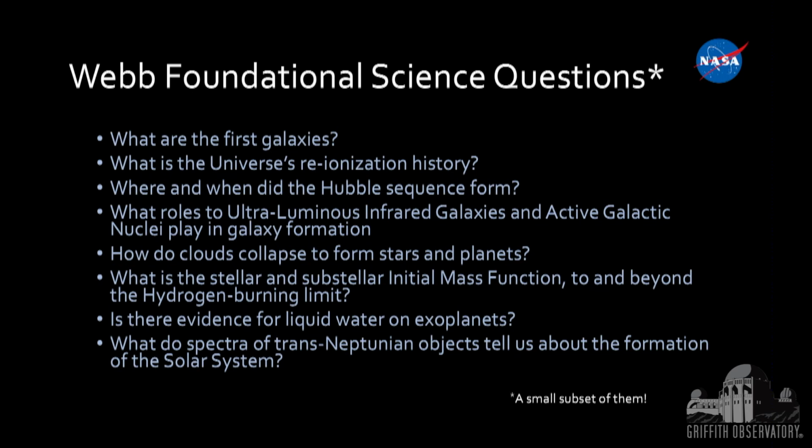But since you can see those first objects, you can now watch them evolve throughout cosmic time. So you can do a lot of experiments, as it were, about the structure and how it builds up in the universe. You can begin to penetrate, because infrared radiation penetrates gas and dust clouds more effectively than optical light. So you can watch stars forming in dust clouds within our own galaxy.